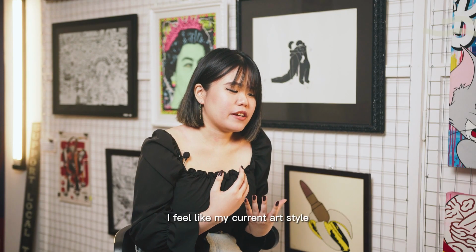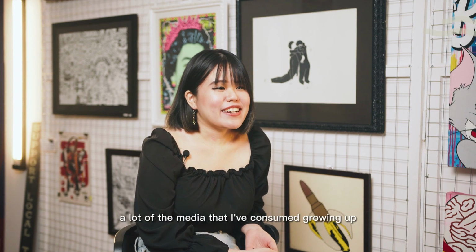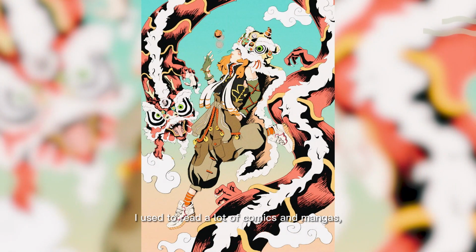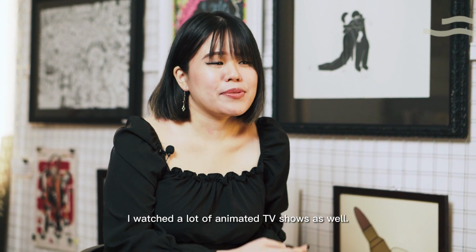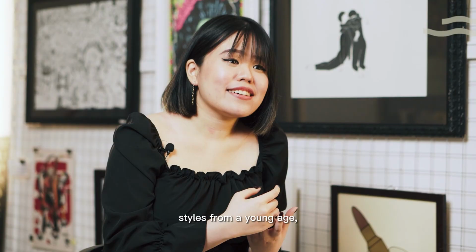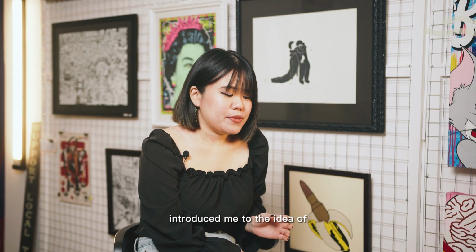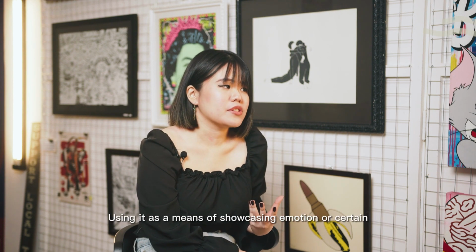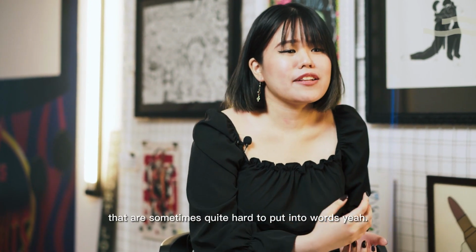Like most people, I feel like my current art style is more an amalgamation of a lot of the media that I've consumed growing up since I was a kid. I used to read a lot of comics and manga and watch a lot of animated TV shows as well. So I felt like it introduced me to a very broad range of styles from a young age. But I think more importantly, it introduced me to the idea of using art as a form of visual storytelling, using it as a means of showcasing emotion or certain experiences that are sometimes quite hard to put into words.